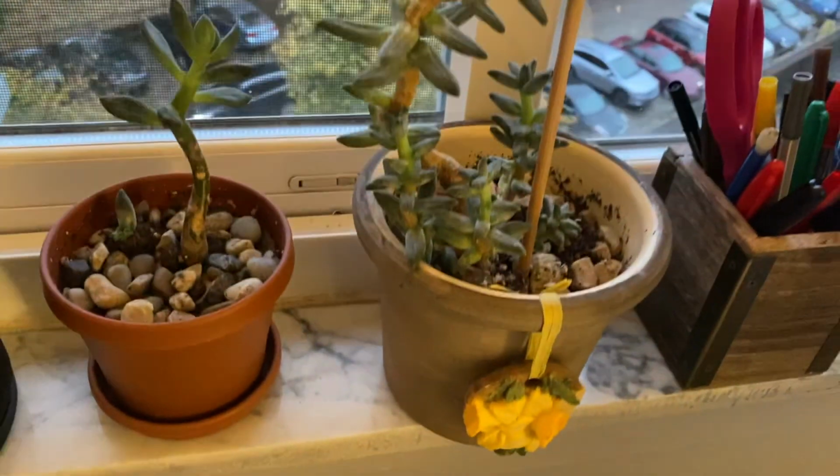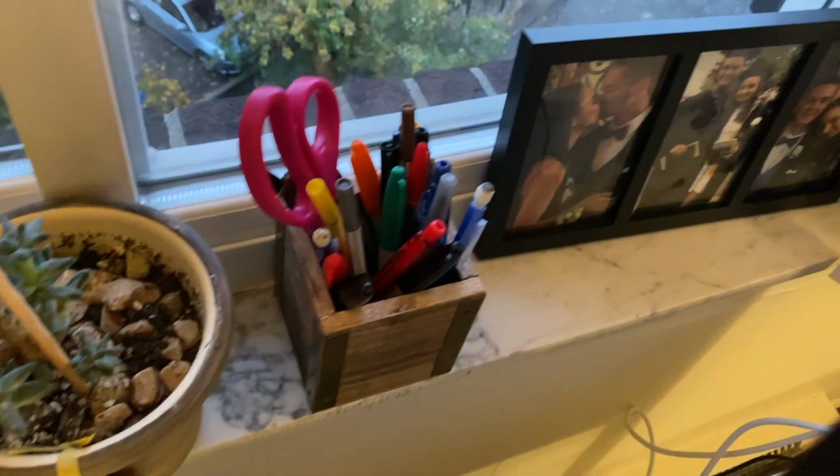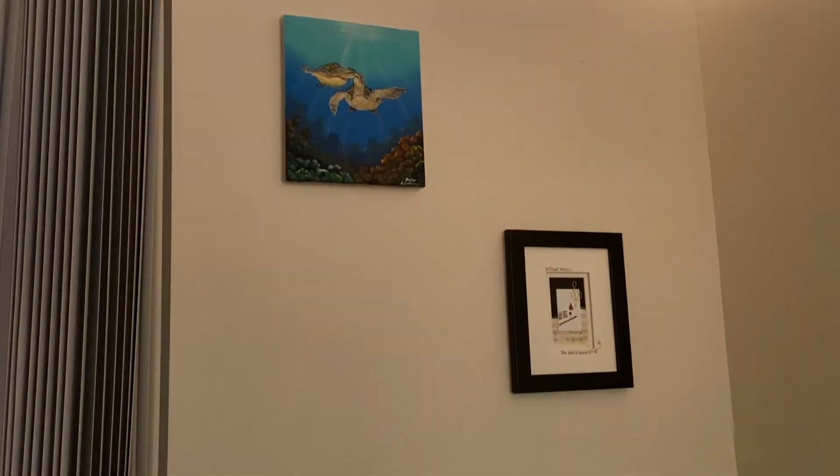And then here are some of just the fun things that I have. Here are my cute little plants, and the utensil holder, and some more pictures. That's all the study tools I have for you today.